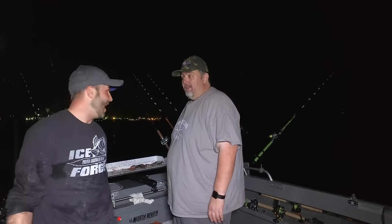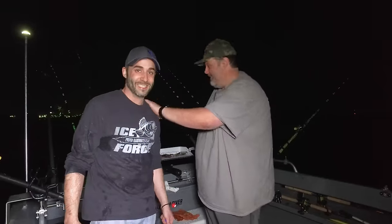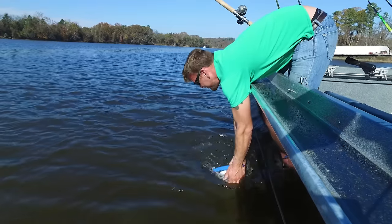First fish wasn't a 5-pounder, a 10-pounder, it was a 32. You know what we're gonna do next? Get an 80. We're gonna get him a bigger personal best. Down into the abyss.